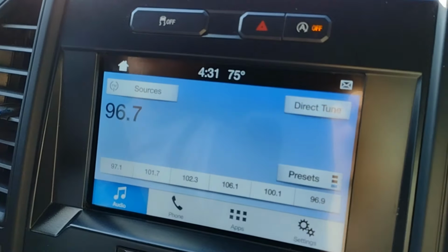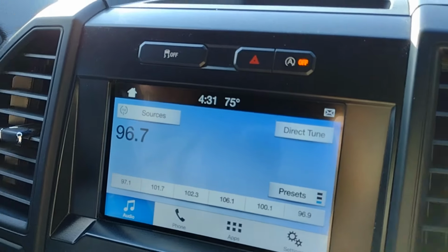75 degrees. Feeling good. Not bad for February 26th.